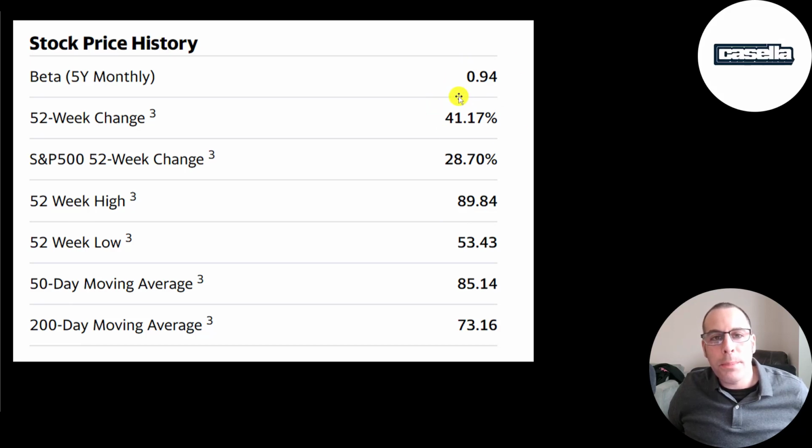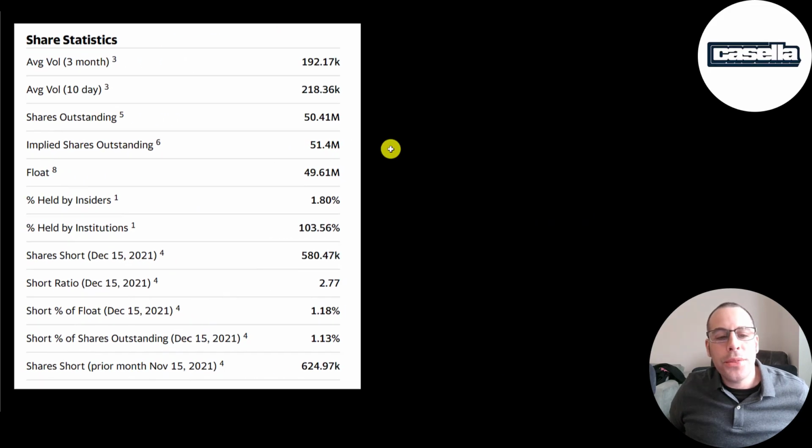It's gone up 41% in the past 52 weeks, while the S&P is up 29%. The 52-week low is 53, the high is 90. And the stock is trading between its 50-day and 200-day moving average. 200,000 shares are traded each day on this stock. Pretty much all the shares outstanding are on float. Institutions own most of this stock, and a little over 1% of the shares are shorted.